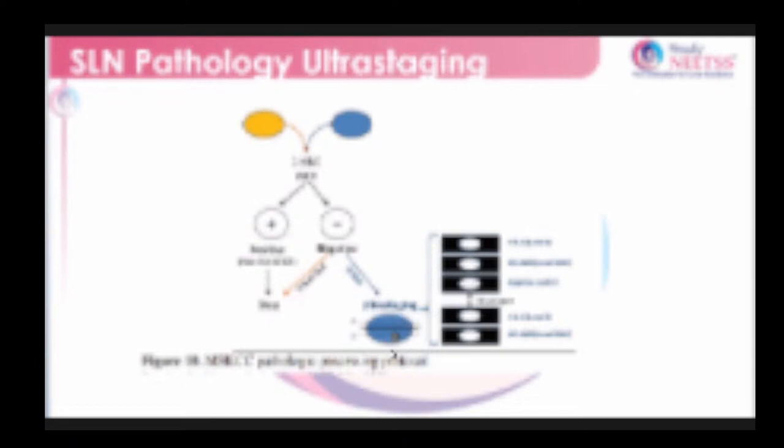So how is a sentinel node ultrastaging done? It is done by cutting two adjacent 5 micrometer sections. The thing is 5 micrometer sections. The section is of 5 micrometer and at 50 micrometer apart. Okay. And these are stained for the anti-cytokeratin, that is AE1 to AE3, for a total of 5 slides. So we are taking 5 slides per block, 5 micrometer and at 50 micrometer apart. And then we are doing the staining.